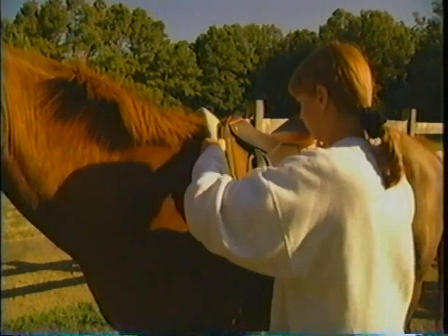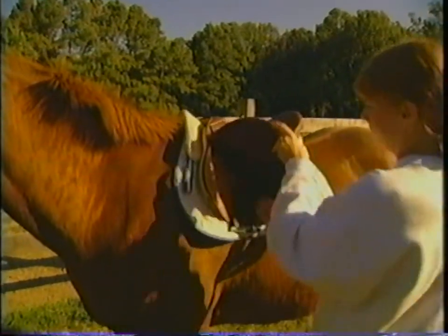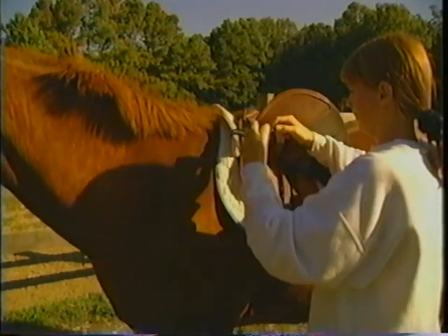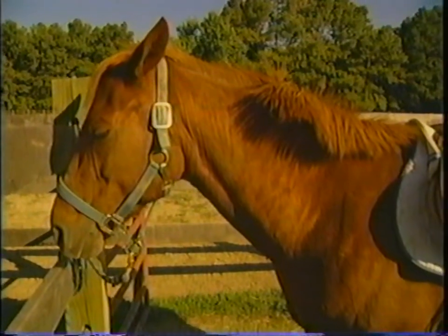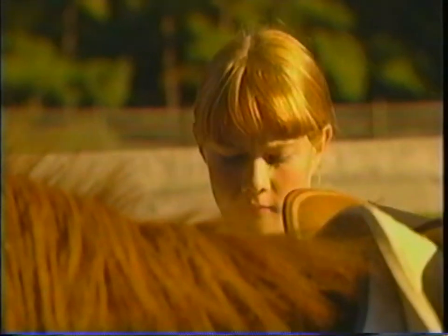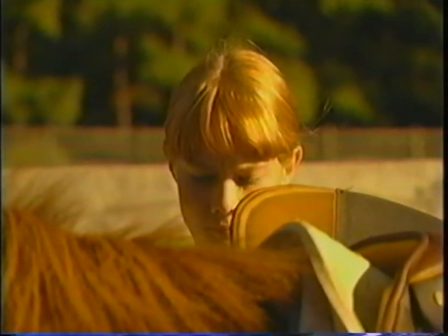Pull the saddle pad up in front so that it doesn't pinch the withers. The saddle pad keepers are attached to the saddle's billet straps to secure the pad and saddle together. The girth is also attached to the billet straps.